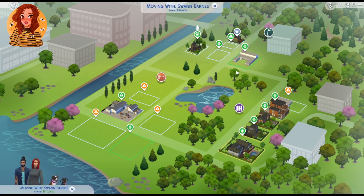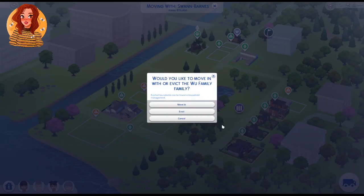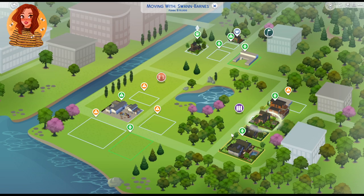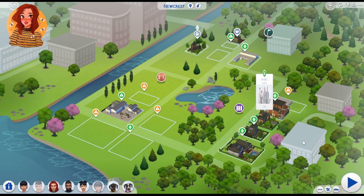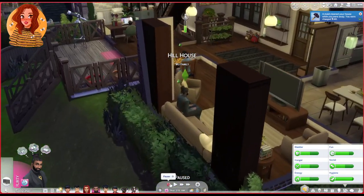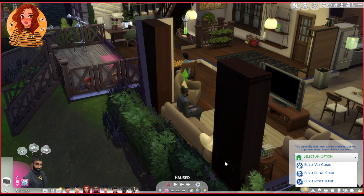I'm going to move this household out just for the moment. Let's move them in with the Wu family just for a second. Let's go over to Hill House, which is the Wu family home. I'm going to sell the restaurant and then rebuy, because I just want to swap the lots around a little bit. It just makes sense, zoning it a bit better. Okay, so they don't own it now because they've moved.